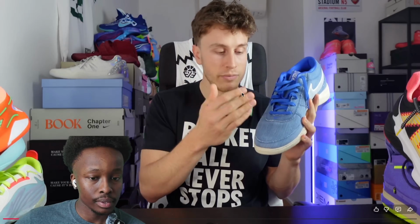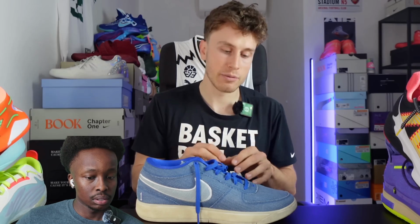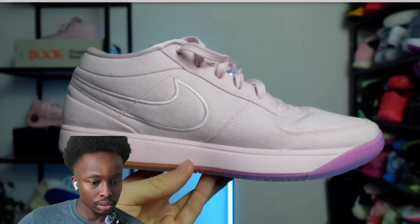But the shoe itself is wide because as you can see from the forefoot right here, there is a lot of space from side to side. They actually fit me really well lengthwise and widthwise in a size 14. So if you go half a size up, these are really comfortable for your wider feet, especially if your feet are wide in the midfoot area like my feet.